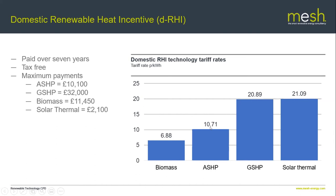The payments are made quarterly, they're tax-free, and as I say, that amount is paid over 7 years, so you'll get four lots of seven, which is 28 payments over your 7 years, and the maximum total of that can be £10,100. You'll see that for the ground source heat pump, the maximum amount is actually a bit higher, and also the amount you get paid per kilowatt hour is a bit higher.